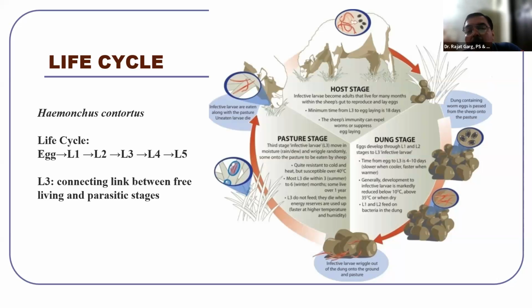This third stage larva will then be available on the pasture or on the soil. The third stage larva is negatively geotropic and positively phototropic. So in the early morning hours, when there is mild light, this larva will crawl on the grass blades. Another important thing is that these larvae are also attracted towards water. In the early mornings, you will have dew on the grasses. So all the larvae that were present in the soil will slowly crawl up and enter into these water droplets, and they are then the source of infection for the definitive host.